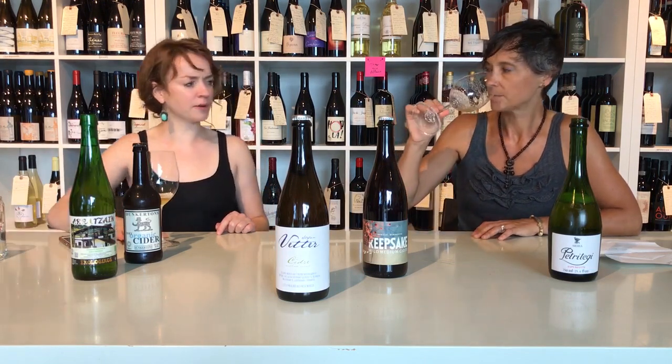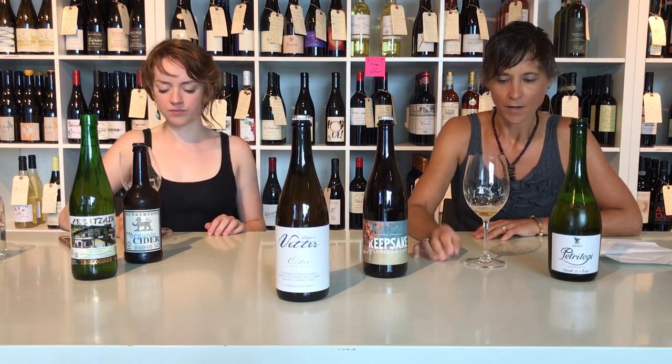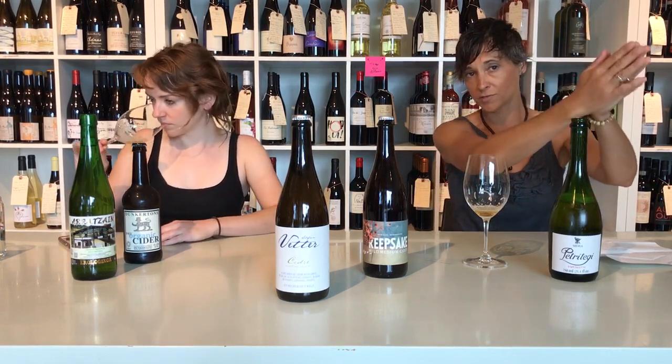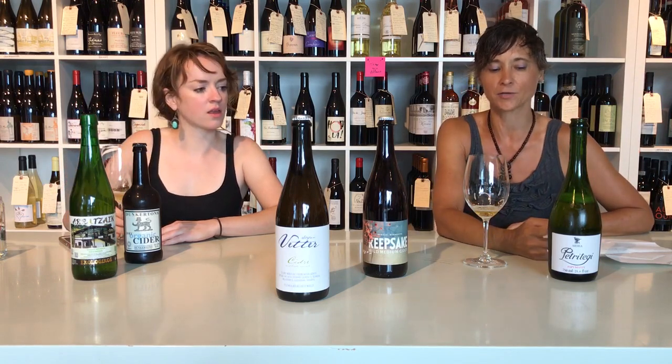That's super cool. I didn't know that. Yeah, Gipuzkoa is the name of the region, and they're located on this river called the River Urumea, which goes down to San Sebastian and empties into the Bay of Biscay, and they're making ciders.